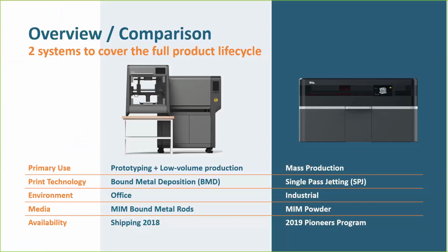The Studio system is really the office-friendly one. That production system is not really an office-friendly environment. We are dealing with some powders and much larger systems as well. But they're both using the same metal injection molding technology. And that just brings the cost per part way down. The material costs are a lot less because we're using these similar parts that have been around for a while. That's really all I had. It's not a lot. It's a quick overview, but questions are definitely welcome.